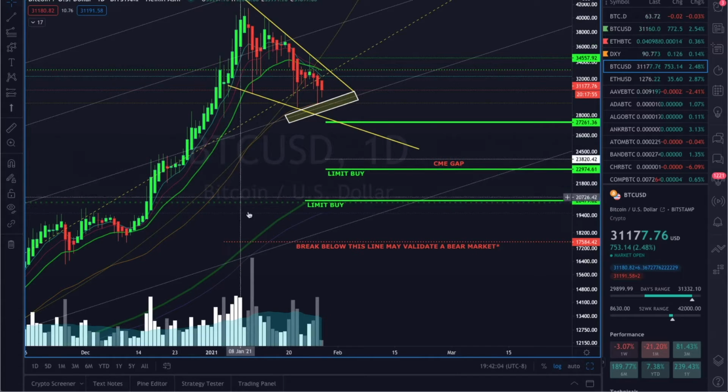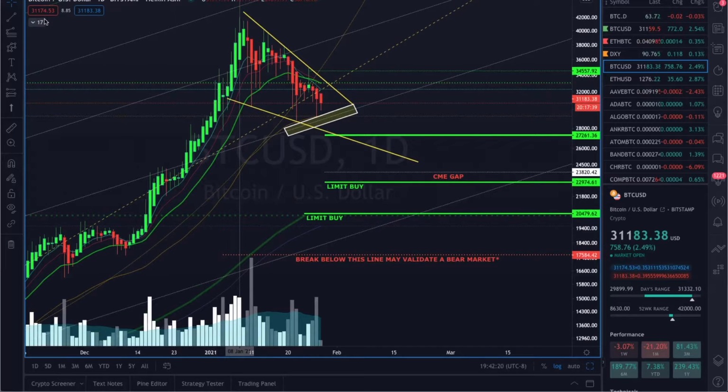But if you look here, this is a fib channel, and it's been respecting these levels pretty well for quite some time now. So what we are looking for is if Bitcoin does break across this diagonal support, which is a fib channel, we could see further significant continuation to the downside.